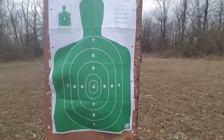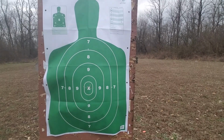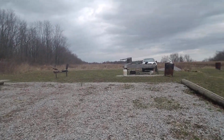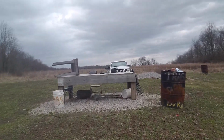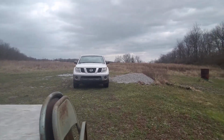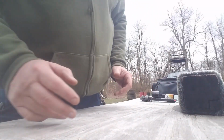That's 9 10s. It could be said that that gun shoots pretty good. The accuracy potential of the gun has actually improved, by whatever means.